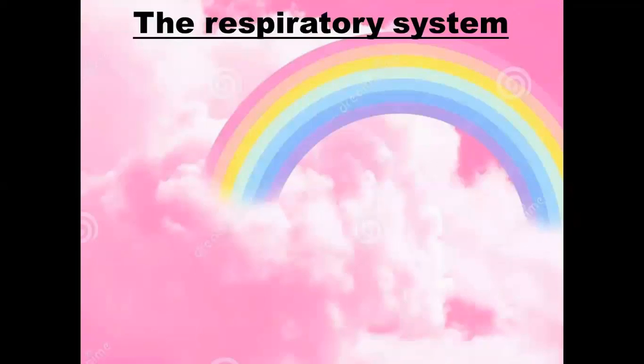Yusuf, we said that our body consists of six systems. The first system we talked about before was called the digestive system. We said that the digestive system helps us to digest the food. Today we will talk about another new system in our body. This system is called the respiratory system. What is the job of the respiratory system? It helps us to breathe.